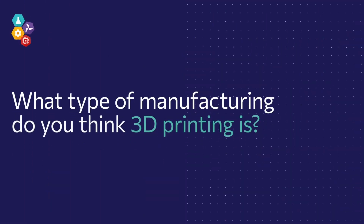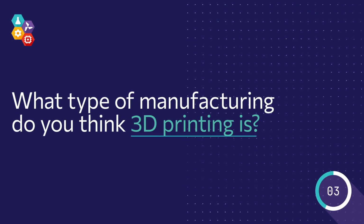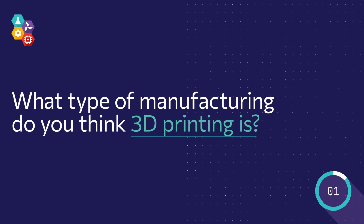So I have a question for you to think about. What type of manufacturing do you think 3D printing is? All right, so if you guessed additive, you're correct. And that's because we're starting from nothing and building up a design layer by layer.